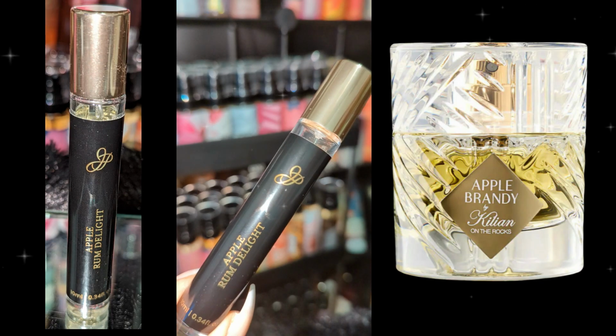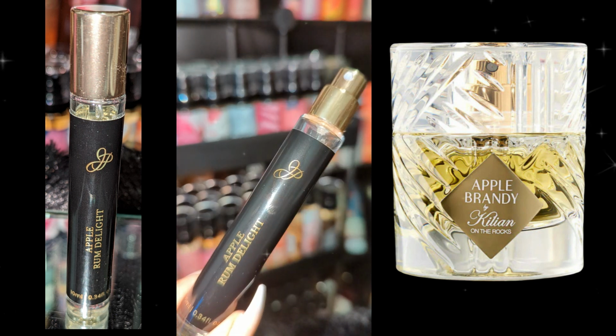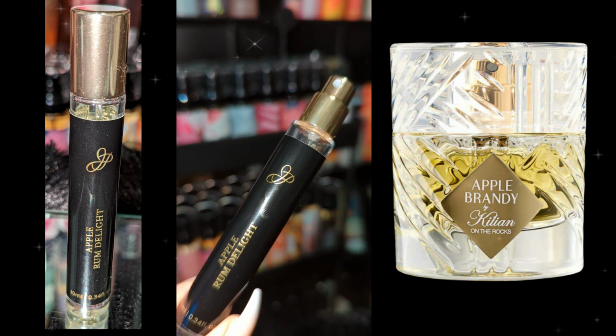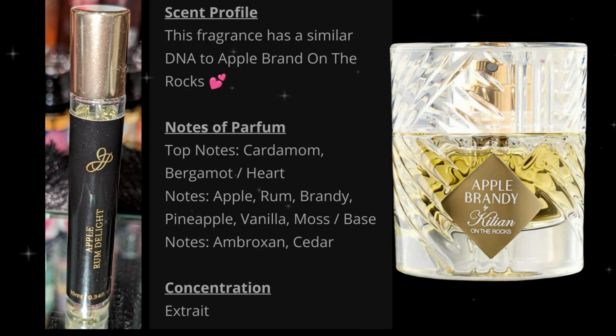And next we have Apple Rum Delight, which is inspired by Killian's Apple Brandy on the Rocks. When I first tried this one and closed my eyes, it just took me right to October immediately. Picture cloudiness, cool weather, and leaves falling. The opening has this bright, bold, spicy citrus. It took me right into apples that have been dunked in rum and brandy. So in the opening, you get a nice amount of boozy apples.